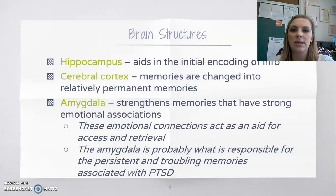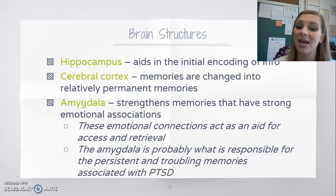Okay, so again, here's just a list of the major structures that we talk about. Our hippocampus is going to aid in the initial encoding of information. So this is kind of the first stop for memories, and then they get sent other places to be remembered. And then our cerebral cortex is where our memories are changed into relatively permanent memories. They're processed and then they're stored in different places.